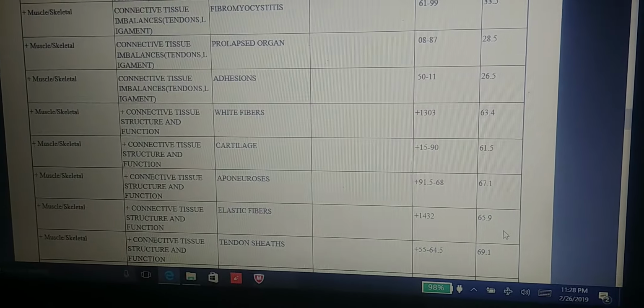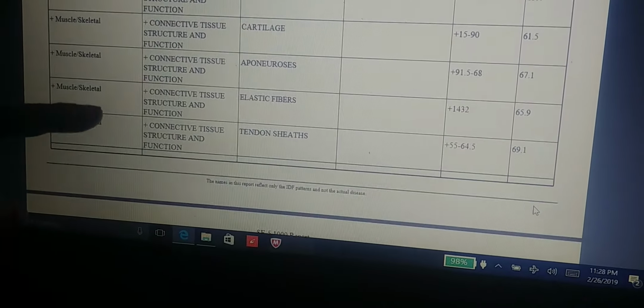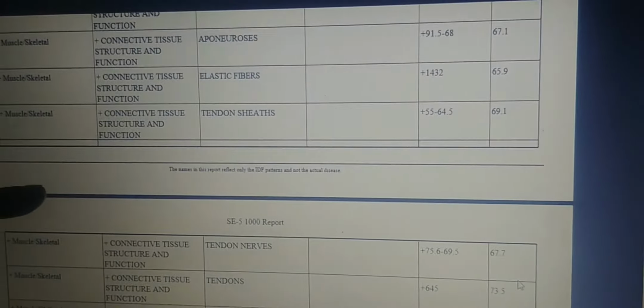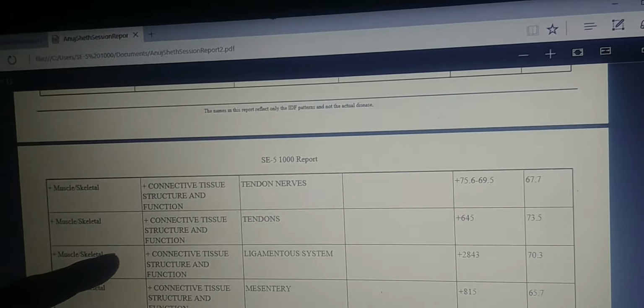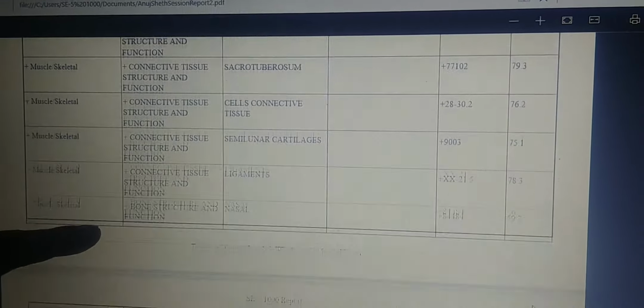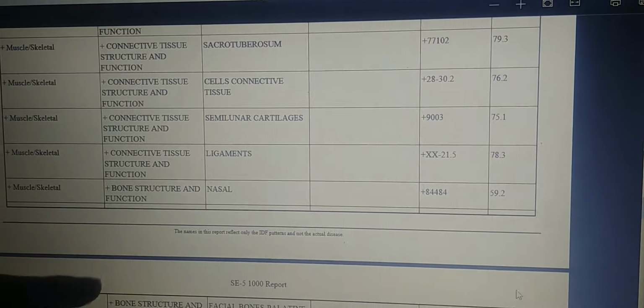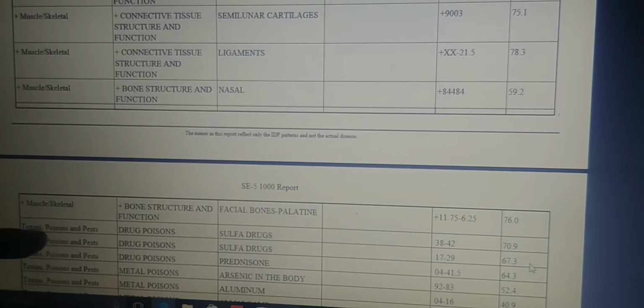So we scan muscles, connective tissue. We're gonna skip this so we get to the comparative part, so that the video is long enough to upload so you can see. Connective tissue, all of this is connective tissue on how they should be behaving and how far they are from behaving how they should be behaving.